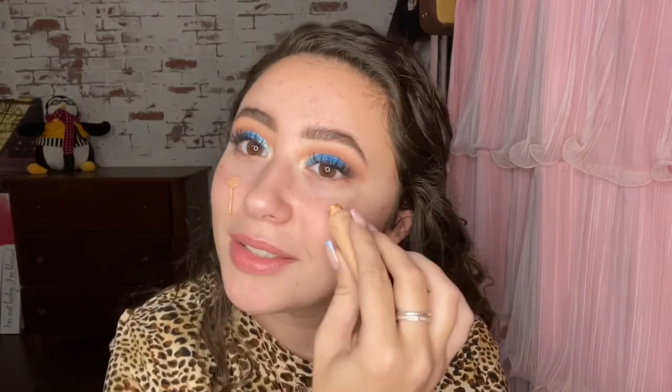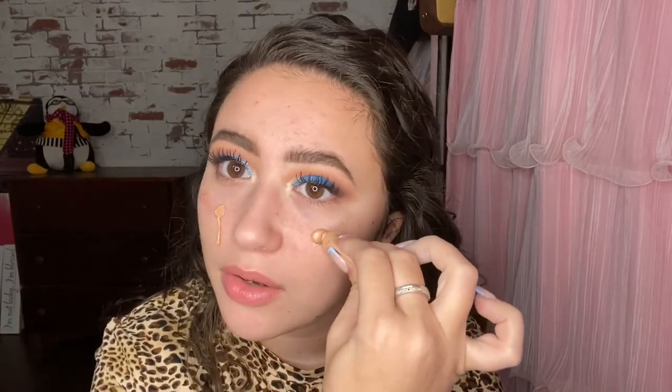Okay, so I'm just gonna start. I don't have her highlighters, but I'm just gonna use some Becca Shimmering Skin Perfector. I believe this is Opal. We're just gonna put it all over my face. This reminds me of forever ago when it was the full face of highlighter challenge. That was great. Fingers, because I don't want to get any brushes dirty.